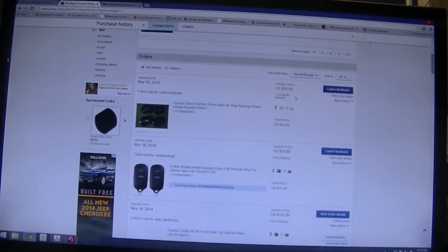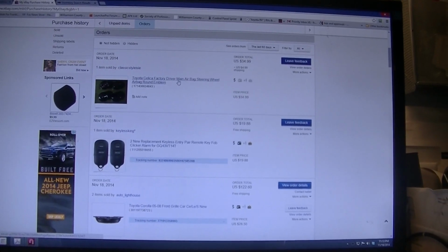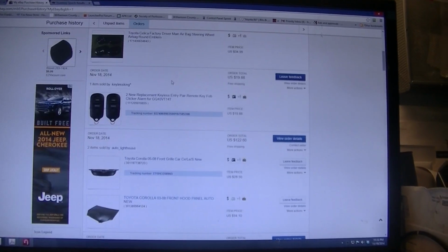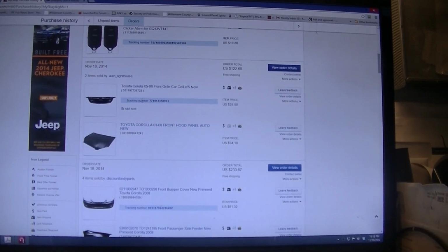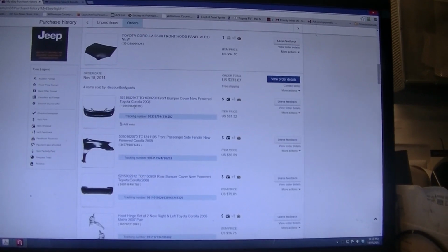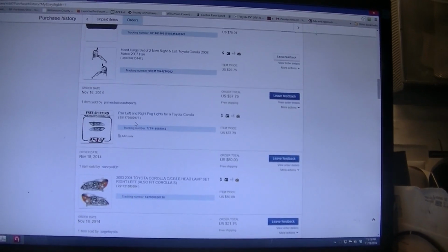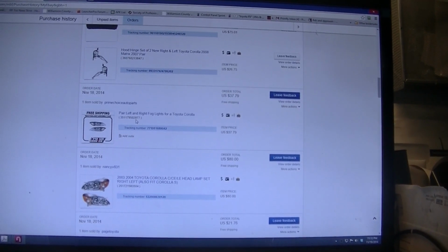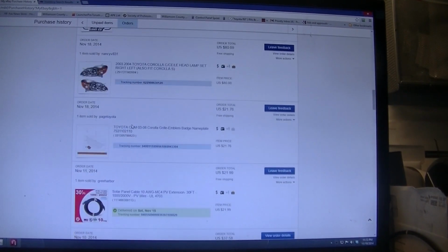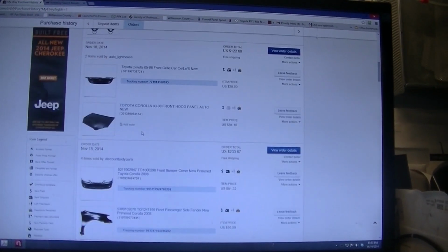So last night I started checking for parts on eBay, and I bought an airbag steering wheel round emblem because it was all jacked up. I bought 2 remote controls. I bought a grill. I bought a hood. I bought a front bumper, fender, rear bumper, and hood hinges. Fog lights, they got smashed in the front, and headlamps. A grill emblem badge, and that's about it for the thing.